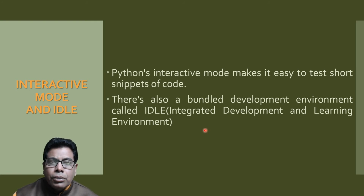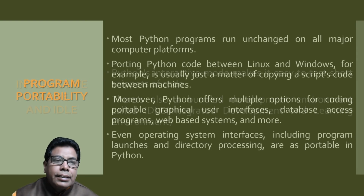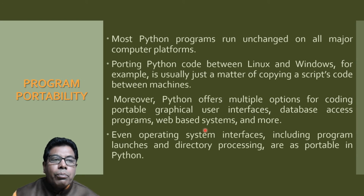And you can save the programs and make changes in the program with the help of the IDE. Then next, we have program portability. Most Python programs run unchanged on all computer platforms, irrespective of the hardware or the operating system. We call that a computer platform. So all the programs will run unchanged.